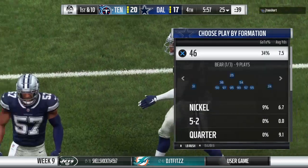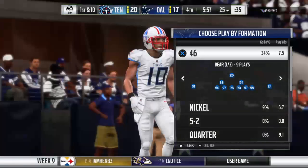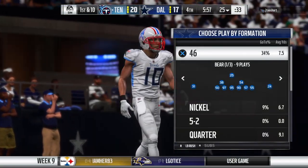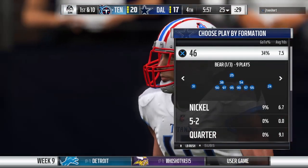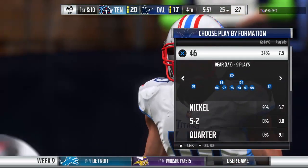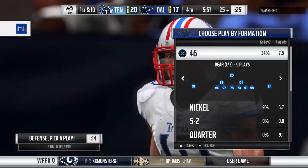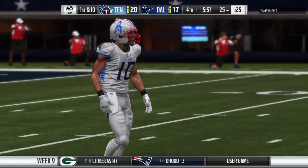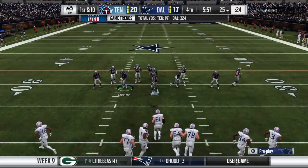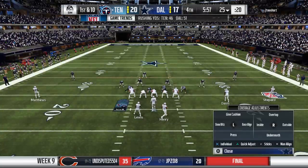The end zone for a touchback. Some pretty good games all weekend. We may have saved the best for last. This Monday night game has been a dandy.